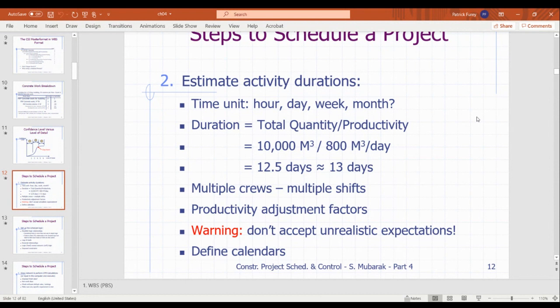Define calendars, that's just what it sounds like, and how you're assigning or allocating resources, where you might say in October 20% of our workforce is going to go down to assist with the nuclear plant turnover or something like that.